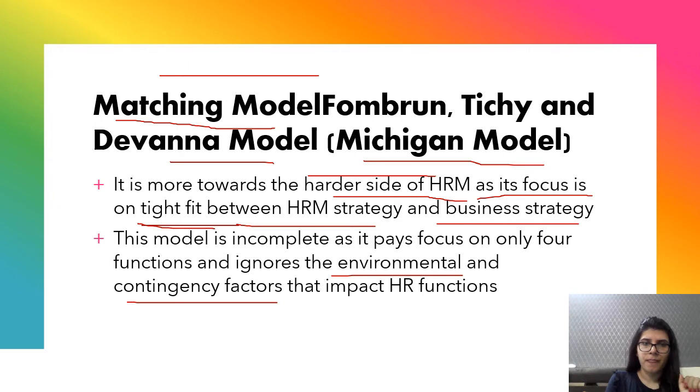But this model does not pay attention to these factors. So we did not find any environmental factors taken into consideration, right? We did not find any contingency factors. So this is the matching model or Michigan model.